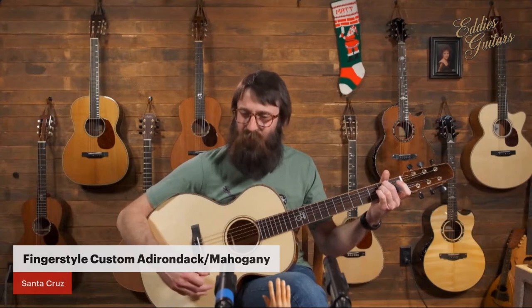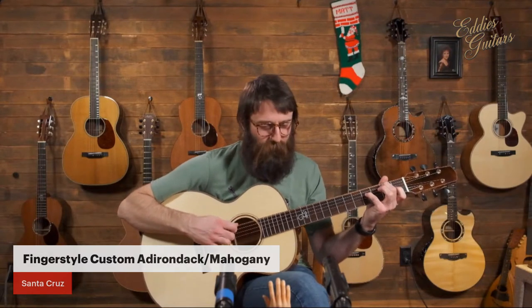We're actually going to play this guitar now. As I said, we're going to play the Fingerstyle model a little bit first with the flat pick here, just because, especially having the Adirondack spruce top on this one, it can really belt it.